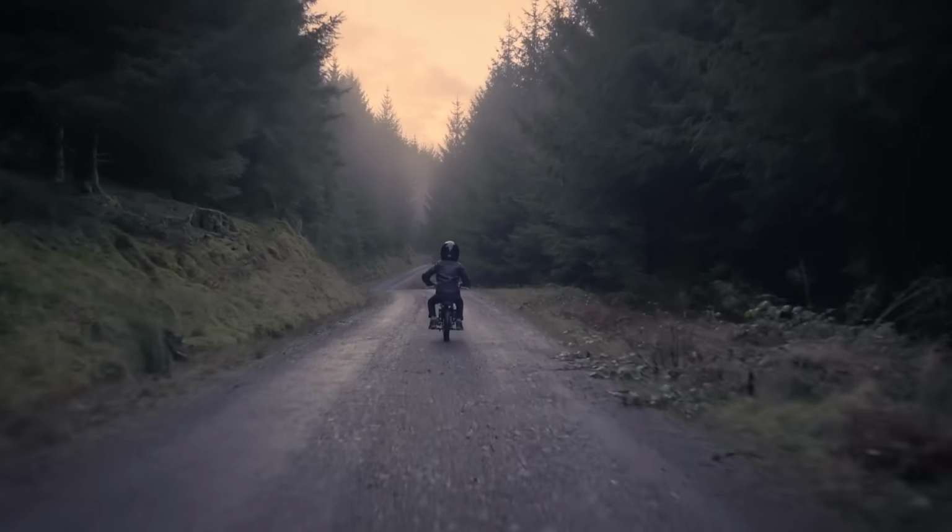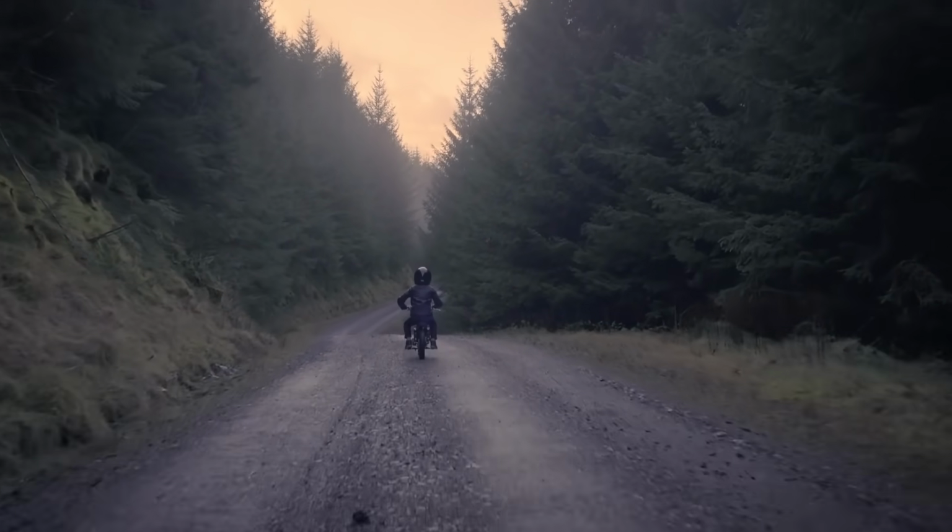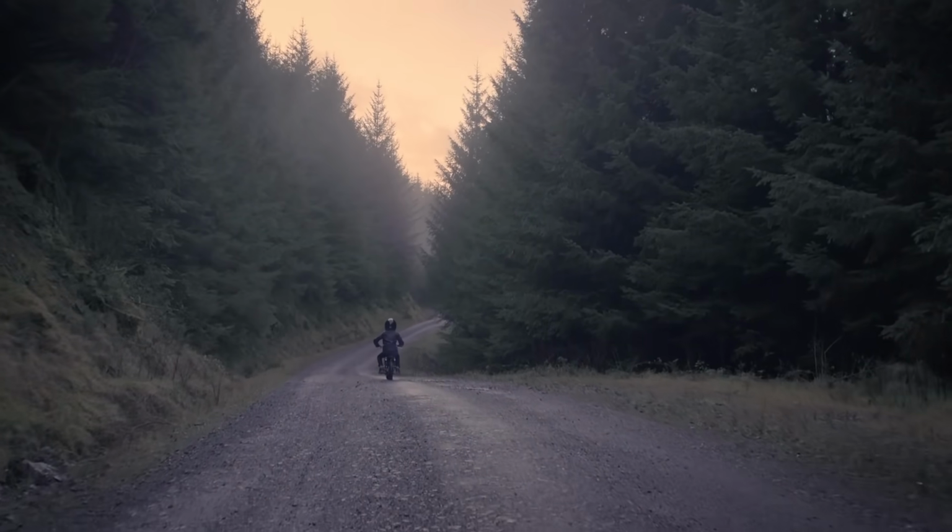This teeny bike can even support a full-sized adult if necessary, and is built to withstand all sorts of abuse and keep on going.